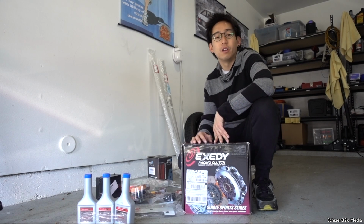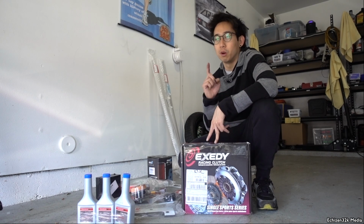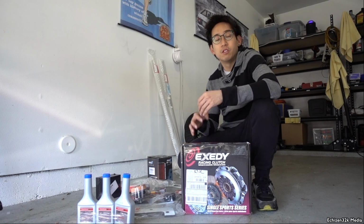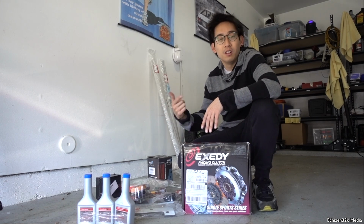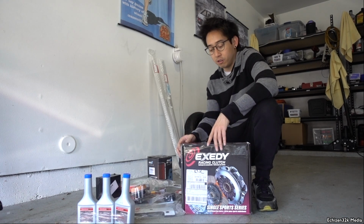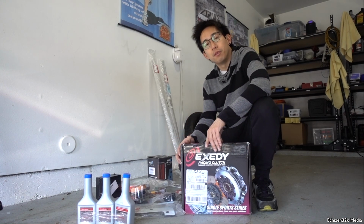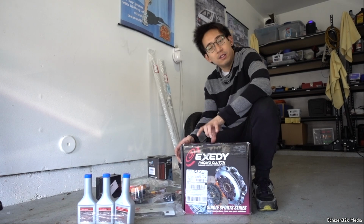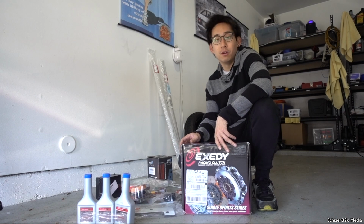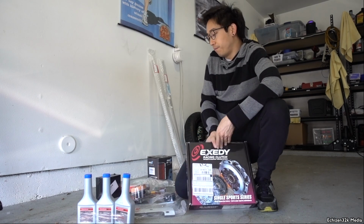I did also get the Honda OEM throwout bearing. That's really important, because if you get aftermarket ones, some of them aren't that good, and even when you install the clutch, it's still going to squeal when you engage the clutch to drive your car. So I recommend getting an OEM throwout bearing. ACT also makes a really good one, but anything other than that, I wouldn't go with. So go with OEM.